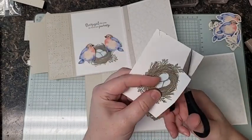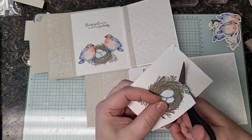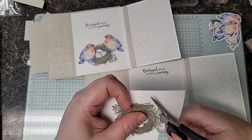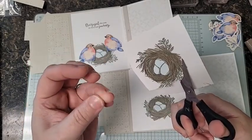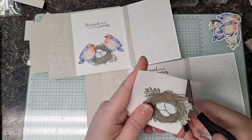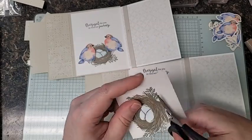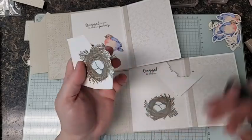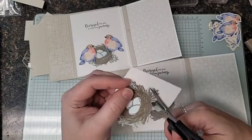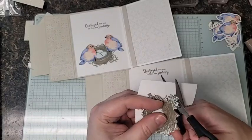Hand cutting. Do you love it? Do you hate it? I would not want to do it for my Christmas cards where I have to have hundreds, but I don't mind it for individual cards. Oh, I just stabbed myself. Am I bleeding? Nope. Okay. These are really, really sharp scissors. They're called paper snips, but they should be called deadly paper snips because they're so sharp. But they really are the best for hand cutting because they're so incredibly sharp, and they can get in all those little nooks and crannies. In our case, there's a lot of little leaves here.